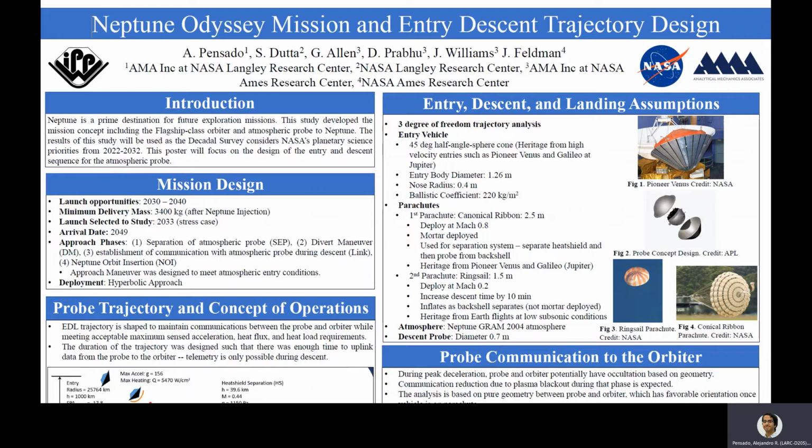As such, this study came about to develop a mission concept for a flagship class orbiter and an atmospheric probe to Neptune. The results of the study will feed into the decadal survey as NASA considers its planetary science priorities for the upcoming decade. This poster will focus on the design of the entry and descent sequence for the atmospheric probe.